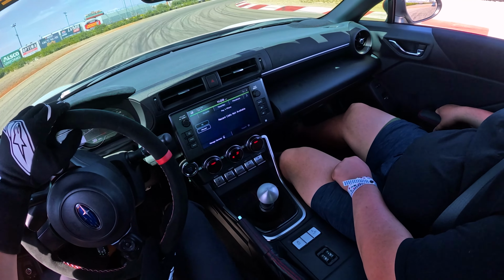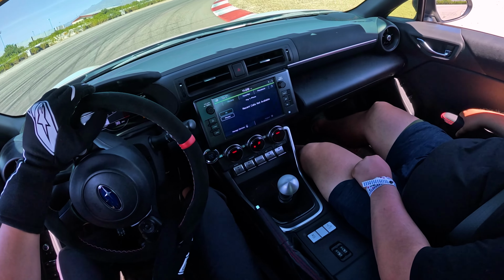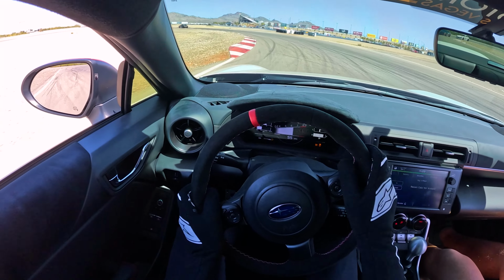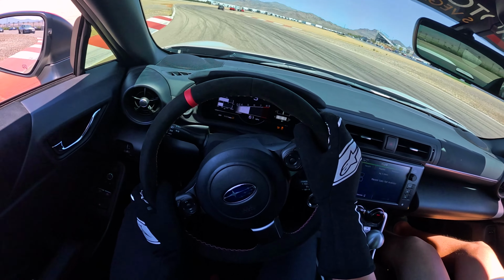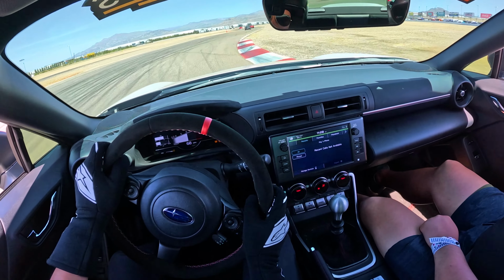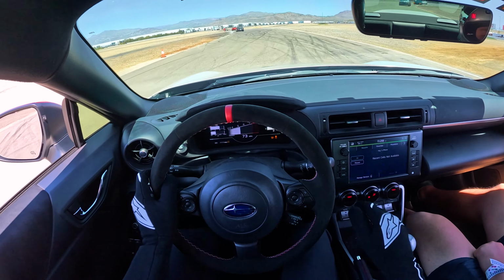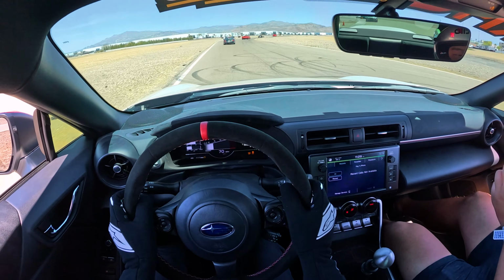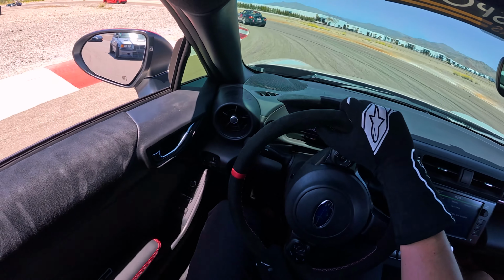Is there something on the brake pedal? No. Is it stock? Yeah. Why? The width of it seems different than mine. I'm just wondering. No, it's stock brake pedal. Okay. The gas pedal is extended though a little. Oh, that's why. Okay, that's what it is. Got it. To help with heel toe? Yeah.